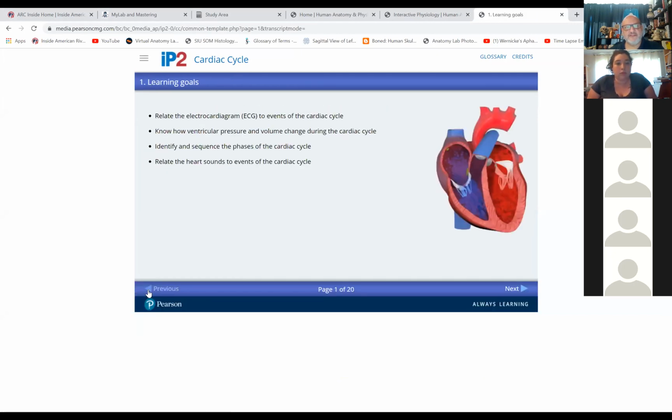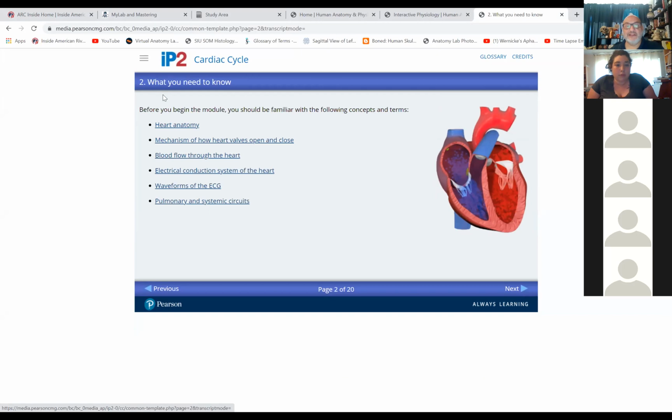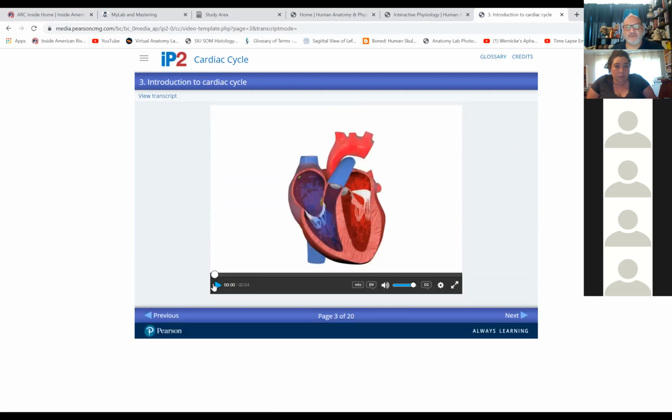So for the cardiac cycle, it gives us our learning goals. On the second page, it gives us some links to information if there are some concepts we're not clear about. If we need to go back and look at the waveforms of the ECG, we can do that, or things along those lines. And then, like I said, they have these great videos. So here's that video that you guys apparently heard and didn't see.